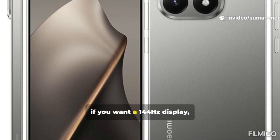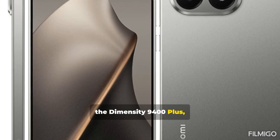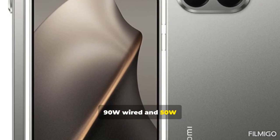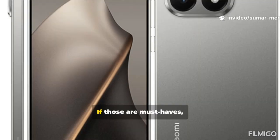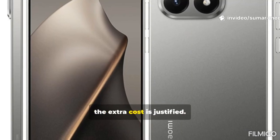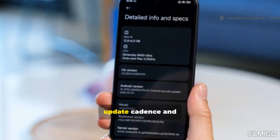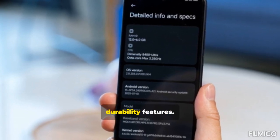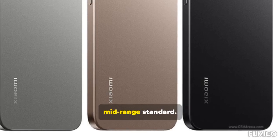Upgrade to the Pro if you want a 144Hz display, the Dimensity 9400 Plus, 90W wired and 50W wireless charging, and 4K 120fps video. If those are must-haves, the extra cost is justified. Trade-offs exist, mainly software update cadence and some niche durability features. Overall, the Xiaomi 15T series sets a new mid-range standard.